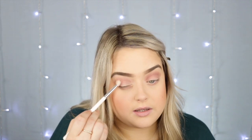So I'm going in with the same shade, and I'm pulling this on my bottom lid just a little bit, nothing too drastic, because I think I want to use a different color under there. Okay, I think I am going to go in with this matte pink shade. I'm going to use a different brush. This is the Morphe and Jaclyn Hill JH31 brush. I'm going to dip into that and put that on top of that other color in the crease. It's going to add a little bit more color and brighten it up a little bit.